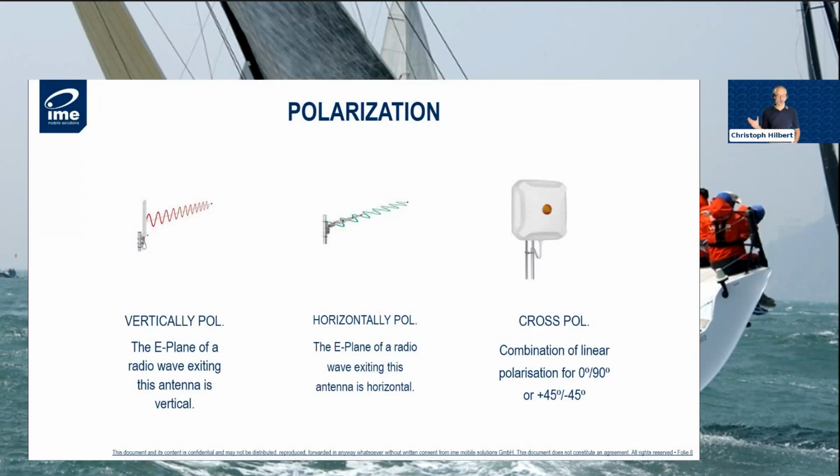Yeah, so when we look at the next thing here, it is polarization, meaning in what layer, as far as I understand, the signal goes out from the antenna or from the tower and is received by the antenna. Yeah. So polarization is just indeed the direction of the wave. Could be the x-axis, the y-axis, the z-axis, whatever.